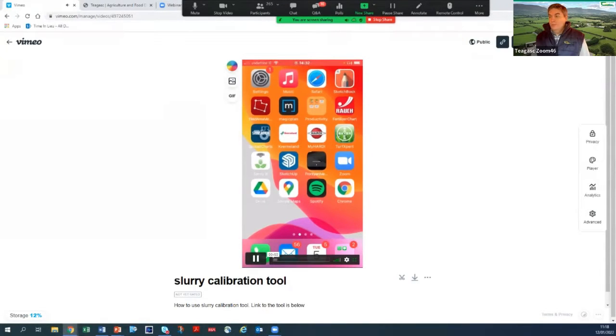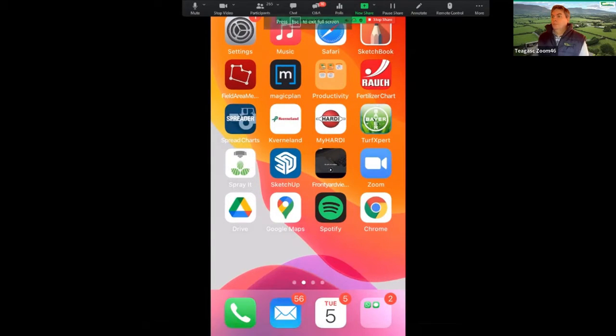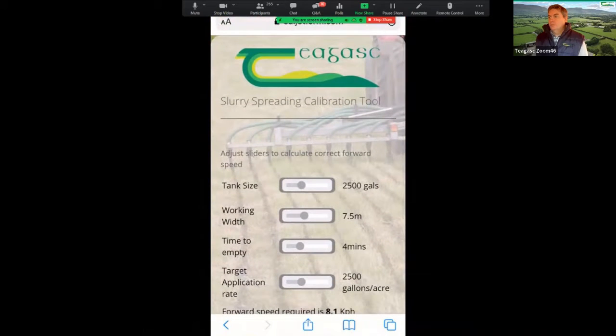Okay, so we're just going to take a look at the slurry calibration tool here. Once you open the link, it'll take you through to the form here on the page like this.